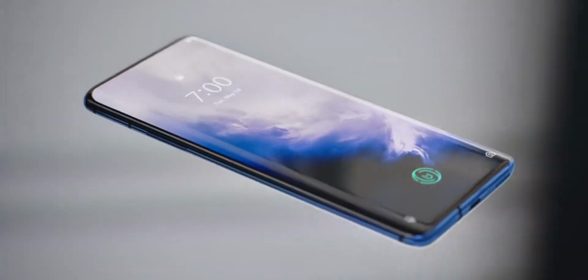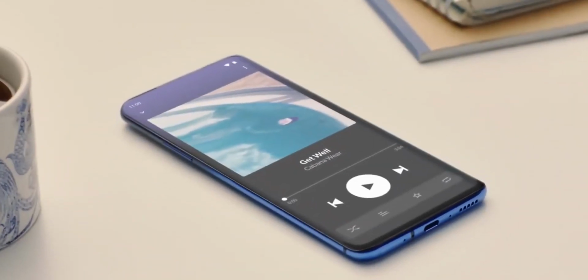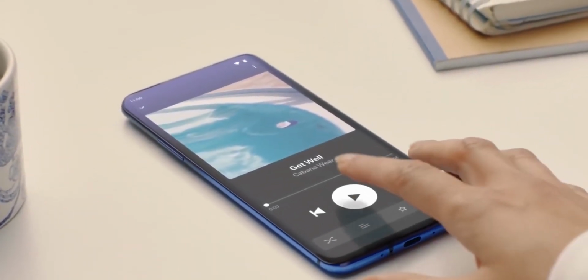So, do you plan to upgrade to the new OnePlus device this year? Your answers, as always, you can leave in the comment section below.